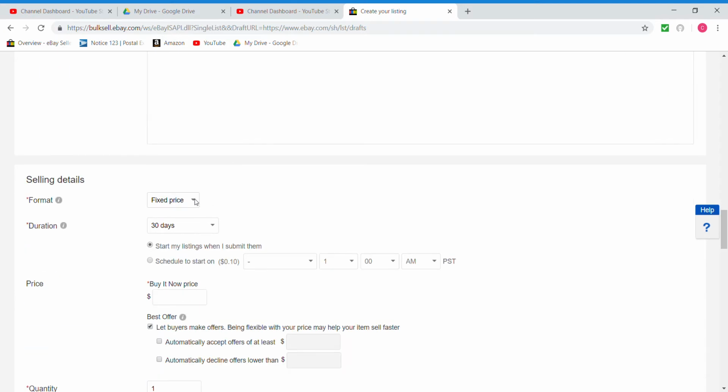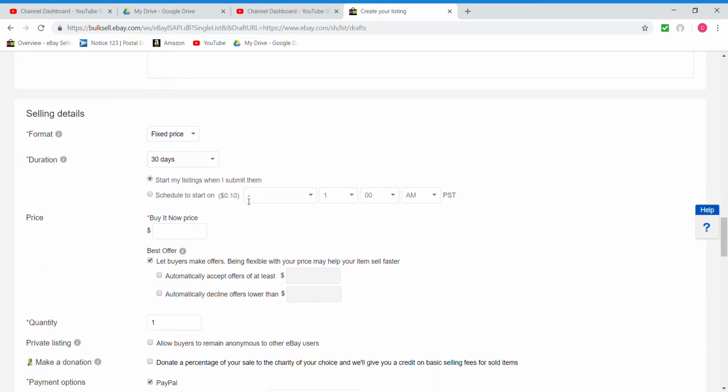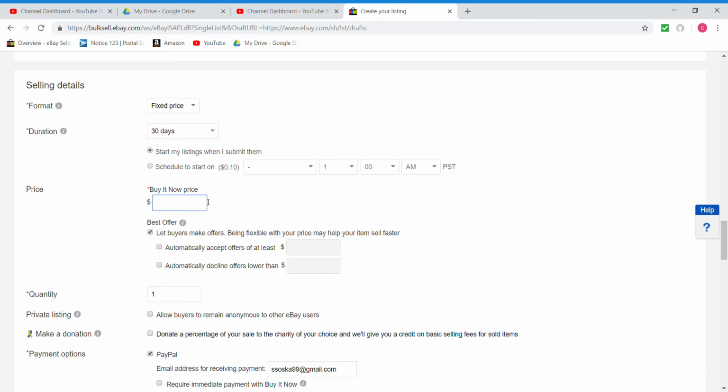I do mine as a fixed price, 30 days. I always have my things on sale, so when I price my items, I price it for higher than I want it to sell for. Then when I put my percentage on there, it drops the price to where I want it to sell for, and eBay thinks it's on sale, so they put it up higher in the search results.